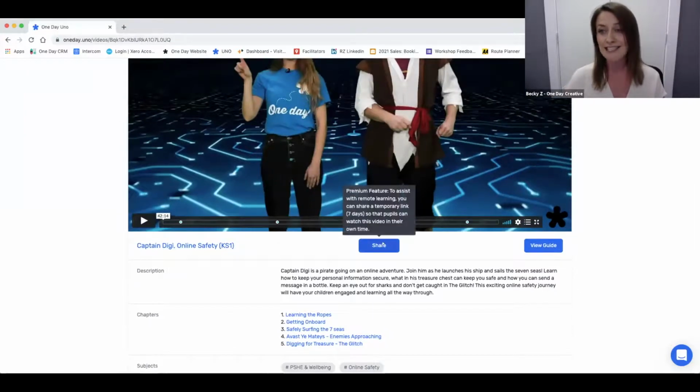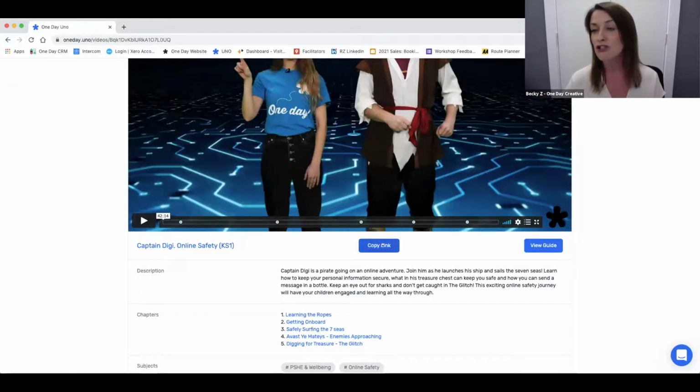We've added this fantastic share button. So when we went into lockdown in spring last year, we had Chinese New Year, we had Mental Health Week for children, we had Safer Internet Day. This allowed schools to share the videos directly with the children at home. So once that link is copied, it's valid for 7 days, and all the children will get is the video itself, so none of the teacher guides, etc.